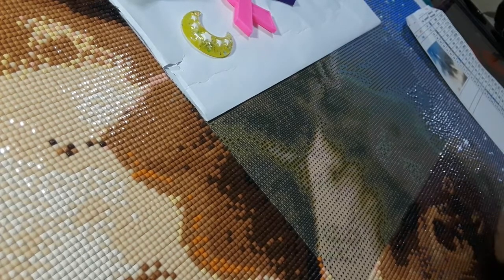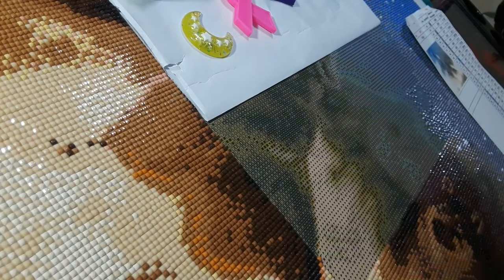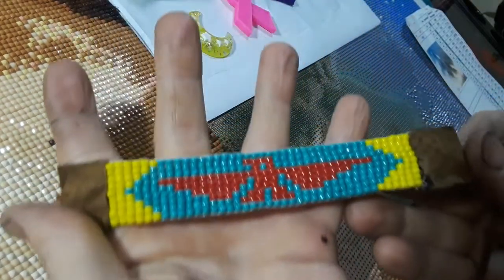So I got a good amount of colors. I haven't used a whole lot because, I mean, let's see. I made this, like I showed you guys, and there's not a lot of beads there. Let's see.